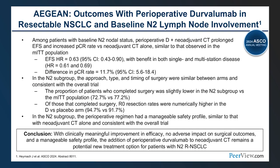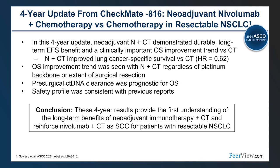Dr. Haymack and Dr. Cascone will be presenting subsets of the N2 patients tomorrow, which I think should be interesting discussions and informative about the utility of perioperative strategy, and then I'll be giving the 4-year update for CheckMate 816.